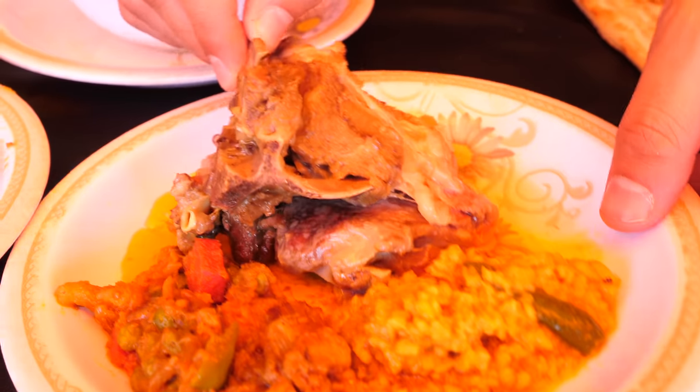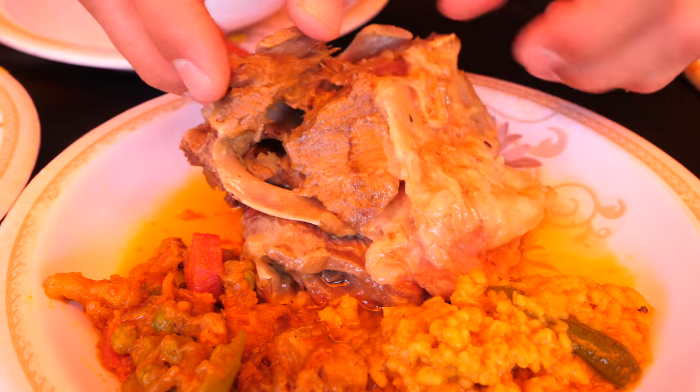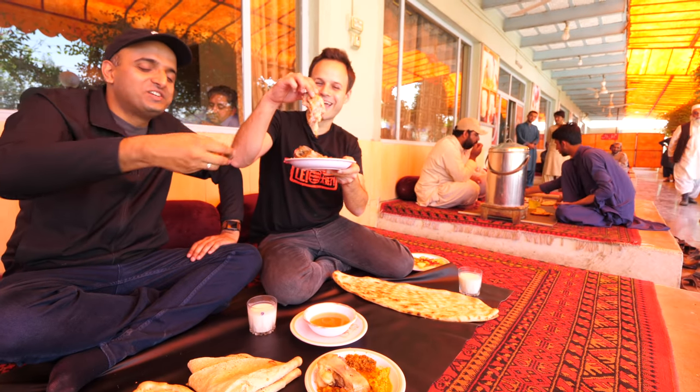Oh, and just look at that. This is the lamb, the Rosh. The Rosh. Cooked in its own fat. Look at that, and it's just falling off. This is quite a bite. Cheers, buddy. Cheers. Awesome.